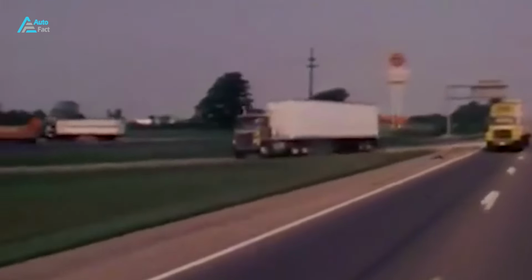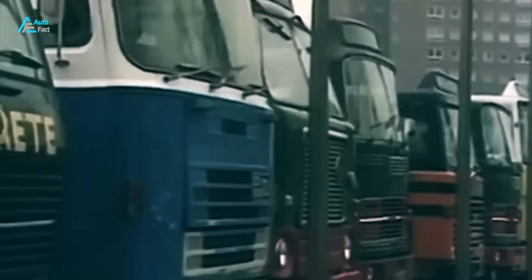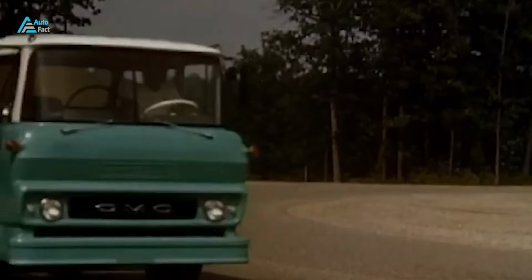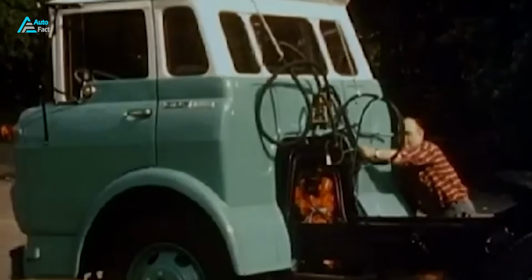Still, back in the 60s, 70s, and even into the 80s, cabovers were common here. Kenworth, Freightliner, Peterbilt, they all built cabover models, and you'd see them on every major route. But then, something happened that flipped the script completely.